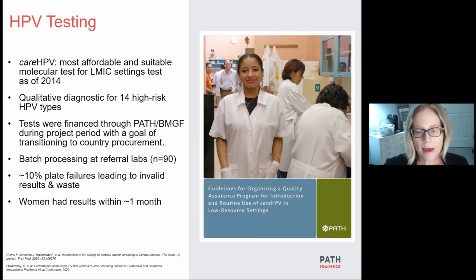We did do an analysis of Kerry HPV performance in the lab because there have been variable reports on its performance under real world conditions. And we did find about 10% of plates failed. And in these instances, importantly, there was always adequate specimen left to rerun the test, and so this did not cause women to not receive a screening result, but it did result in supply wastage and wasted time processing the failed plates.